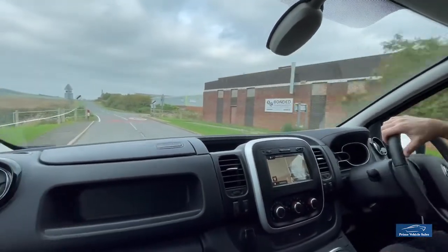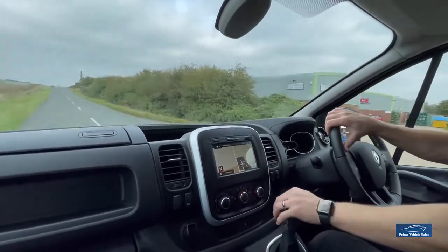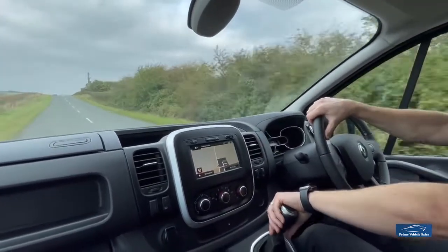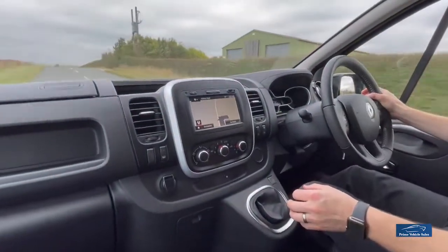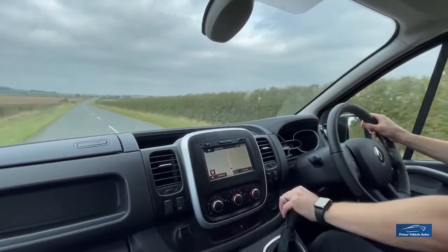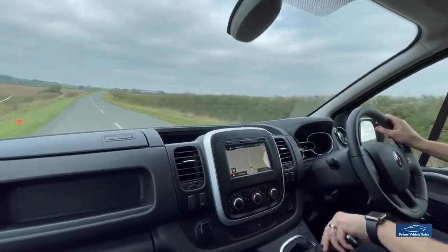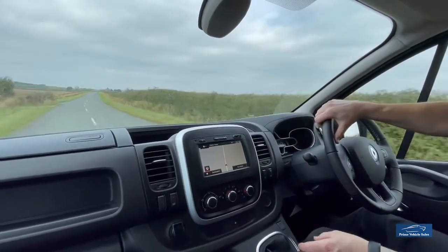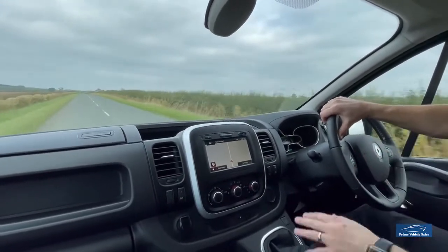2021 70 plate Renault Trafic 145 Sport. It's done 11,300 miles and we're just giving it a little run on the road just to see how it drives. As you would expect, it drives perfectly. It's a super van, really, probably one of the best we've had.